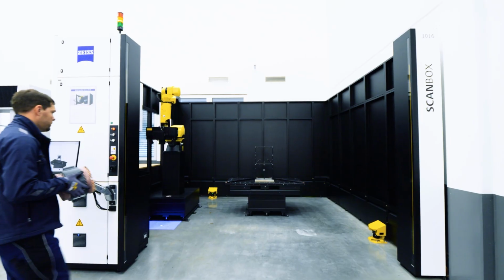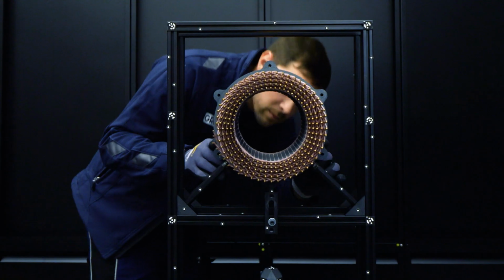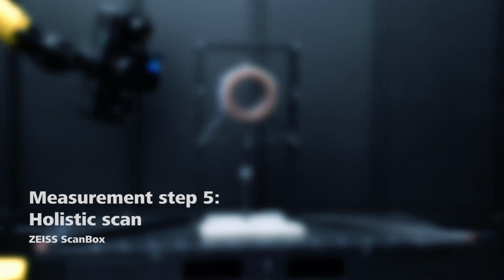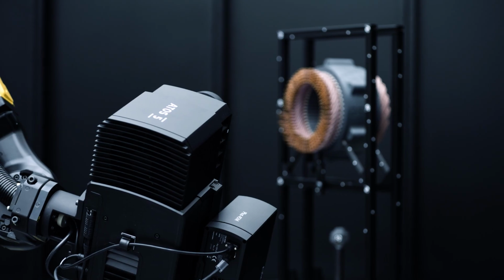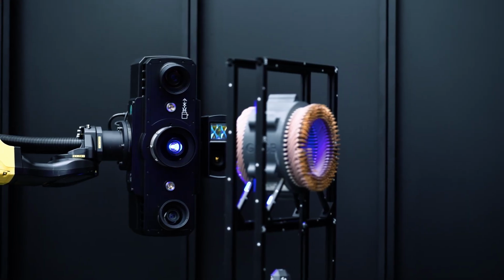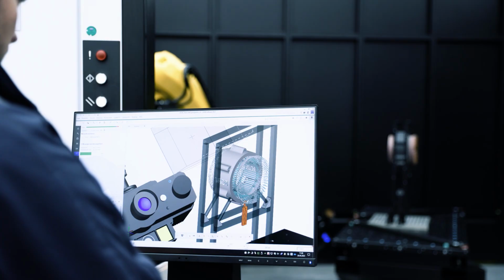Finally, the stator is clamped in the ATOS scan box and measured in its entirety. With our new scan box from ZEISS, we can now capture the component in its entirety and in the shortest possible time.